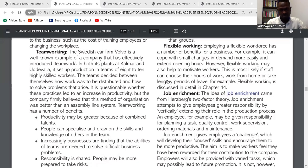So another way to improve workers' motivation, non-financially, is flexible working. Employing a flexible workforce has a number of benefits for a business. For example, it can cope with small changes in demand more easily and extend opening hours. However, flexible working may also help to motivate workers. This is most likely if staff can choose their hours of work, work from home, or take lengthy periods of leave.